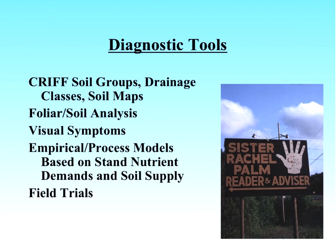There's a variety of diagnostic tools that we can use to help us key into managing the nutrition of a site, again, either through fertilizer additions, weed control, or combinations of both. We've already mentioned the kinds of soil groupings, and the CRIFF groups are just one example. Drainage class is very important in terms of appreciating potential responsiveness and potential productivity. There are soil maps available, either private maps or public domain maps like NRCS. We can use different tools like foliar and soil analysis to guide some of our recommendations.